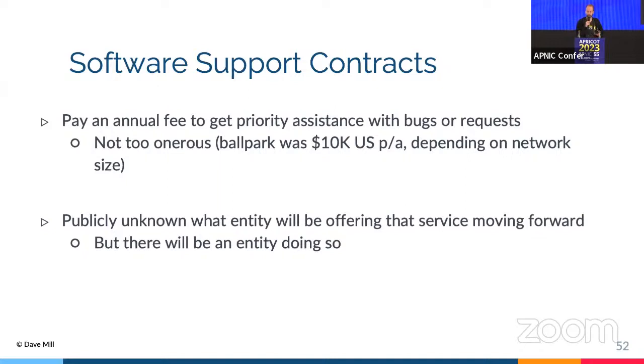So if you need commercial support for OpenLI, there are contracts available. They start from the thousands of New Zealand dollars and go up to around the 10K mark. You don't need to take one of these; this is entirely optional. There's no public knowledge on what entity will offer that down the track, but there will be an entity offering that same service.